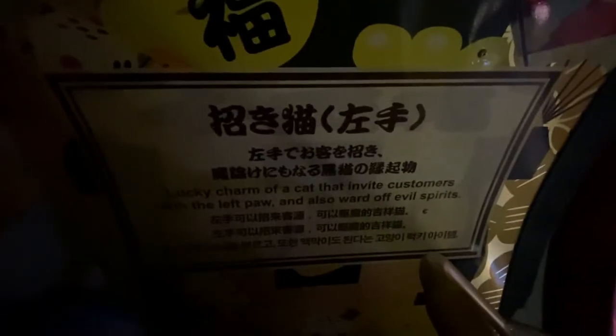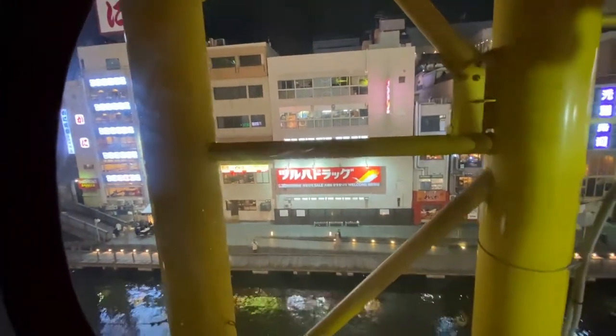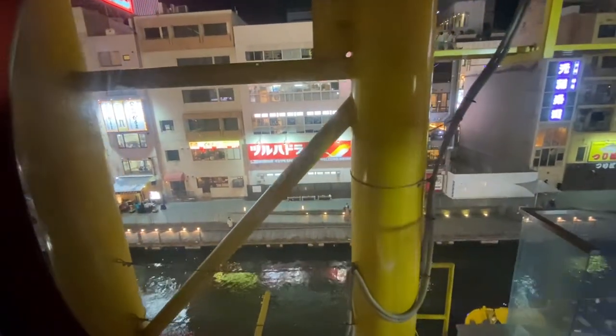Cats as well. It's a penguin. It's not a penguin. It's a penguin wearing a cat suit. That's the end of our Don Quixote Ferris wheel ride.